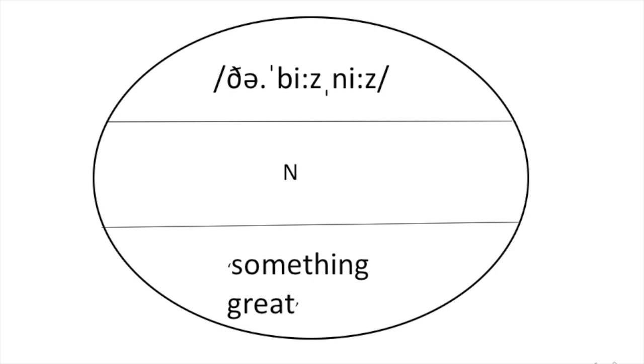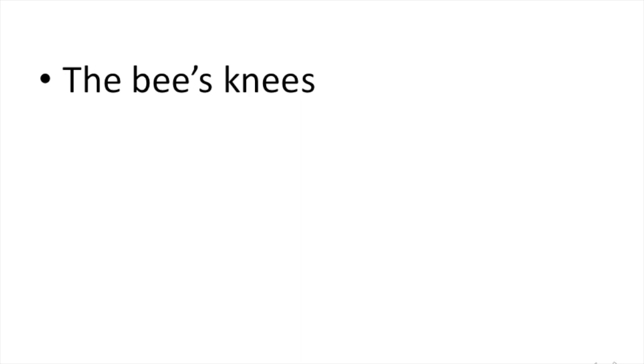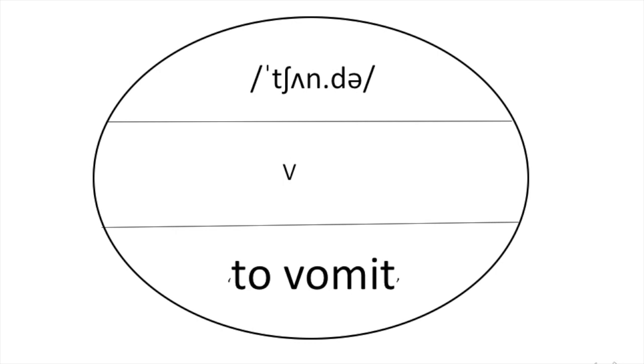What about this? Something great. It's the bee's knees. The stress is on the first, the bee part. Okay, then. So that's that. Well done. What about this one? To vomit. This one means to vomit. And it's chunder.